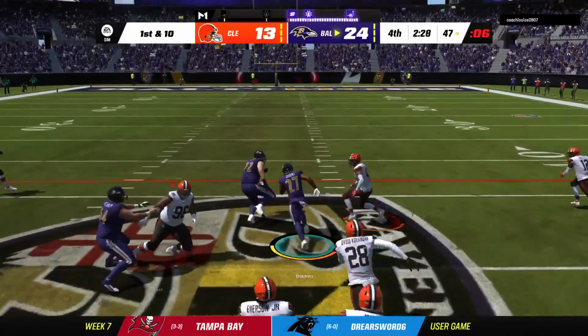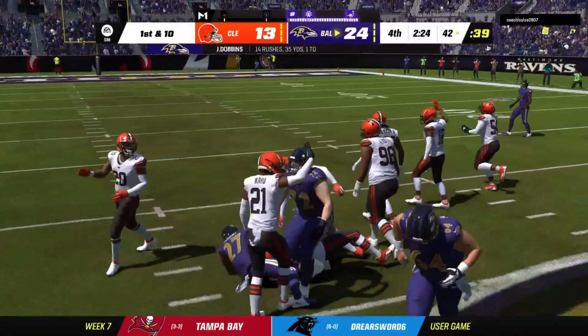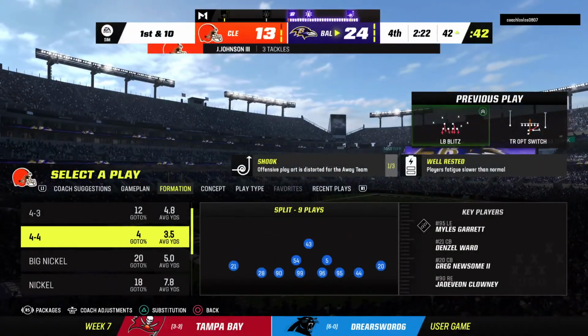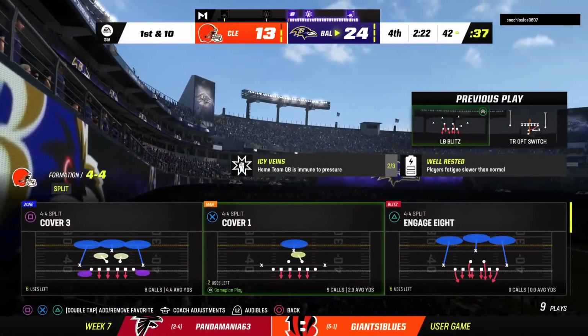Option play, and they'll hand to Dobbins. And a solid run here as he'll pick his way down to the 42-yard line. And now, defensively, they're going to burn their first time out. Remember, they get an extra time built in coming up here shortly at the 2-minute warning.